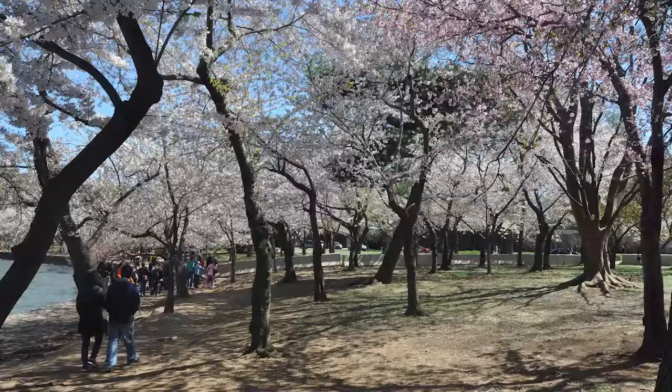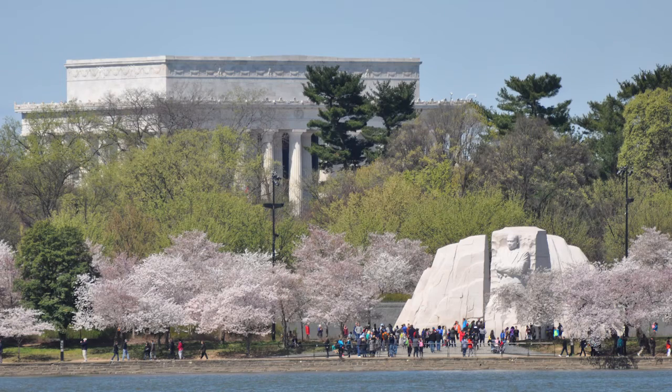Yoshino cherries are one of the earlier blooming varieties, and they make up approximately 70% of the cherry trees growing on the National Mall and Memorial Parks. For many district residents, including myself, the cherry blossoms signal spring.